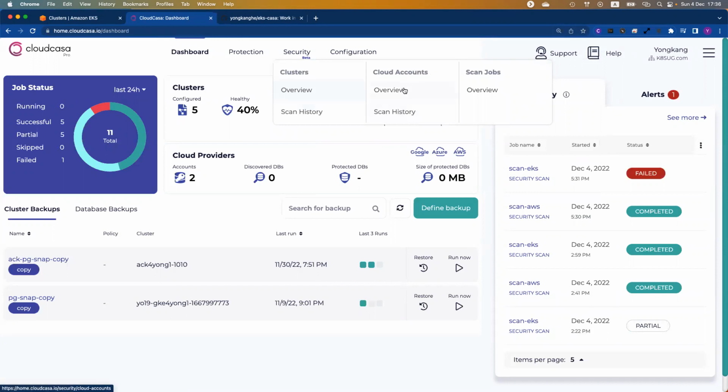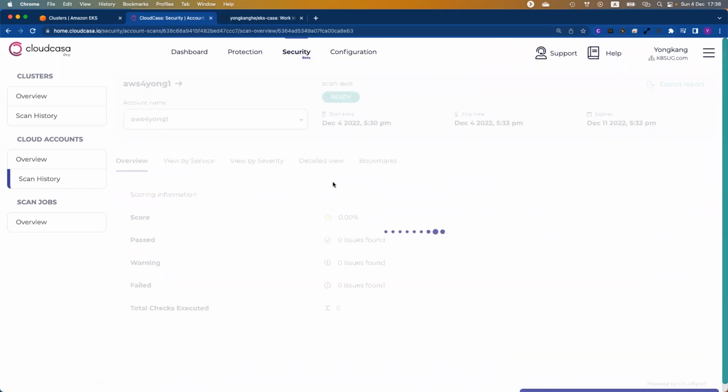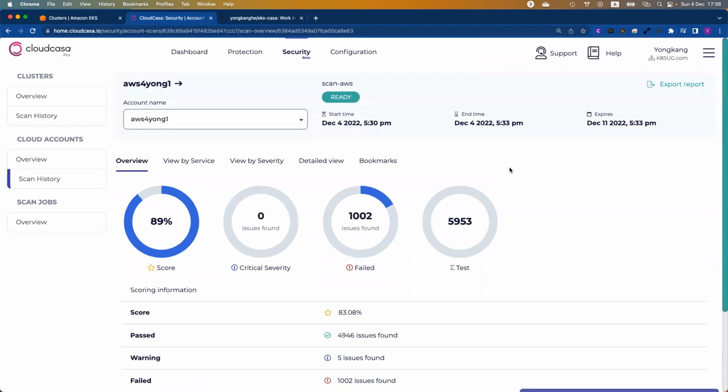I will go to the cloud account scan history. You can see this is my scan history for my AWS cloud account, and this is the one that was running a few minutes ago. If I click the scan name, you can see the details: what my general score is, and how many critical issues. I don't have any critical issues, 0 issues found here. How many passed? How many failed? There are 1,002 failed.